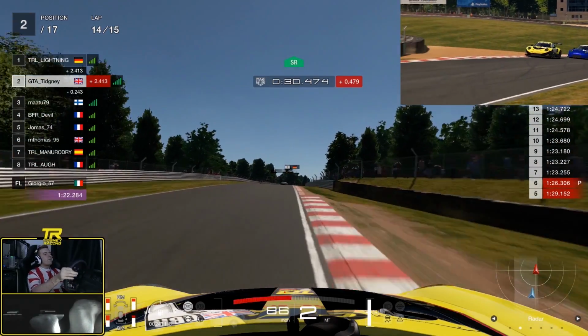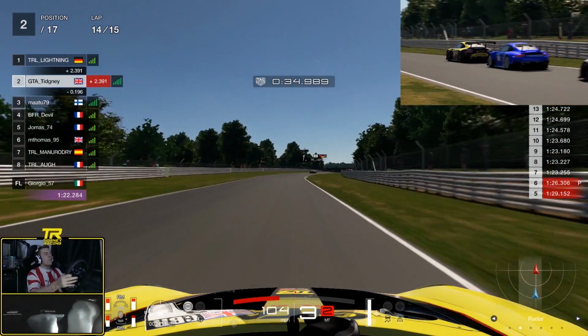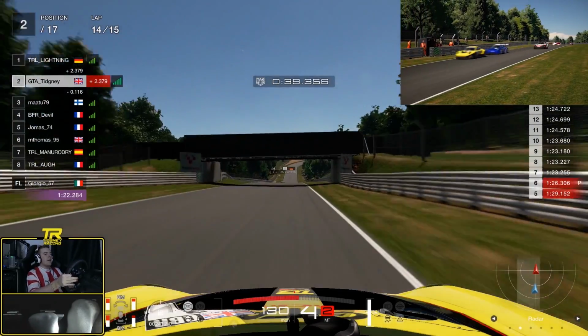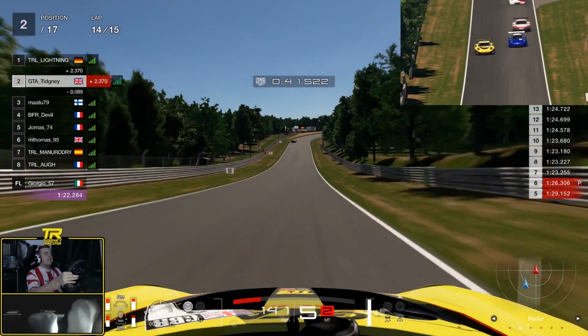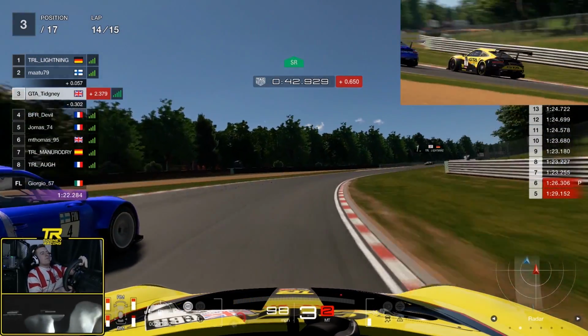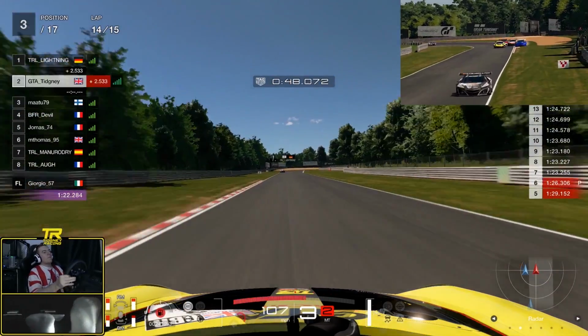On the exit, we get a much better exit this time. Not losing as much time, but Matu's going to have the slipstream. So stay to the right-hand side. That's all we can do here. Matu goes to the left. We just go left a little bit. That's just to give us a bit better line. So we go around the outside. Matu hits the same marbles as Devil.